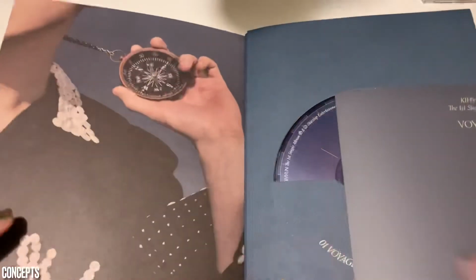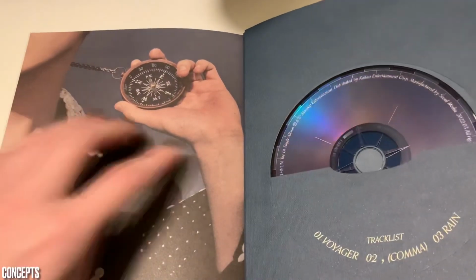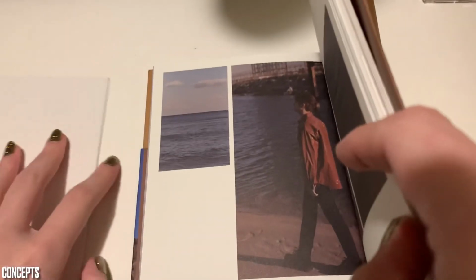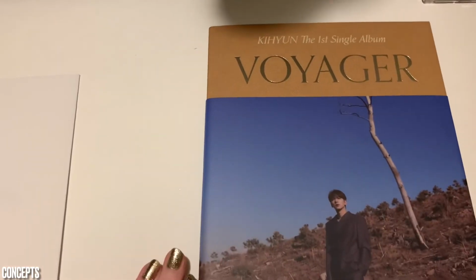Okay, that is version number one. And there's the CD. I am very attacked. Let's move on to the second version before I have another attack. Okay, I'm gonna put it on top of its gifts so that we know which gifts belong to which album. So I can properly hide them later. So that was the Voyager version. This is the Somewhere version.